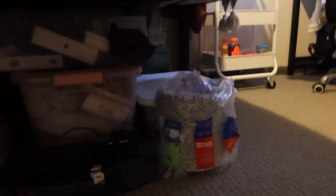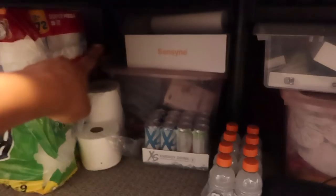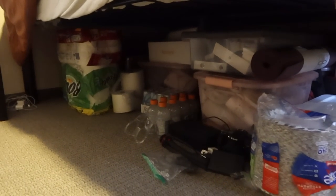I also forgot to show y'all under my bed. I mean, it's not that spectacular, but just in case somebody wanted to know how much space you have. I have a lot of stuff under here, and then I still have some room in the back. I have my luggage over there and some boxes behind this one. I basically have all my storage stuff under here.